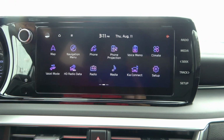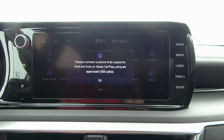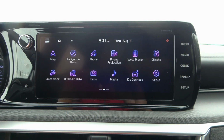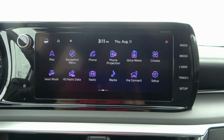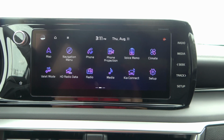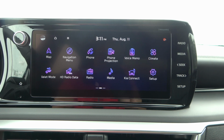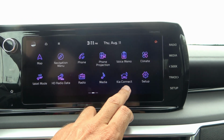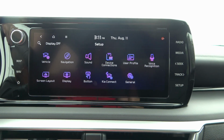Take a look at the menu. I've seen this menu before. Map, navigation, phone projection. If you click that, it's going to say, hey, connect your phone via an approved USB cable, right? Voice memo allows you to record a short voice memo and then retrieve it later. So if you're driving and somebody calls you, you don't want to look for a pen to write down the phone number or something, you can just record the memo and retrieve it later. Valet mode, HD radio, data, media, Kia Connect, setup.